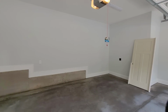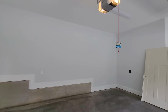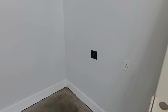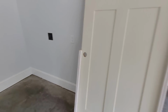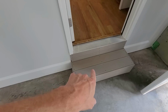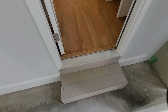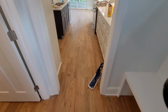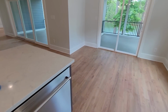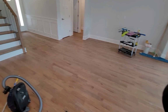So, we got a nice lifted master garage door, but if you pull in and there's just nothing but junk, sometimes it can be a bit of an eyesore. And of course, we got a hookup for our electric car, if you want to charge a Tesla or whatever. And we had the PVC decking, so we made a PVC step. Come in, and I like when there's only one or two steps. That's our ideal situation. So then you don't have to go upstairs. You don't have stairs taking up space in your garage. Now we'll go down and check out the basement.